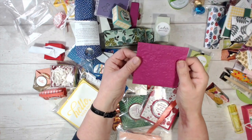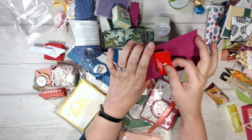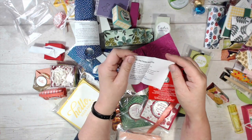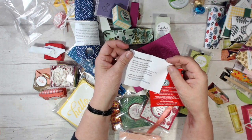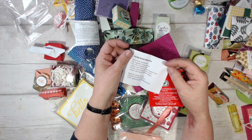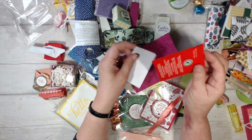So again, that Country Florals embossing folder look, and I think that's Rich Razzleberry card. Tea bag, yes, we like tea. We love our tea. And this is from Donna Brown. So thank you, Donna. I don't know whether she's got a website or anything like that.